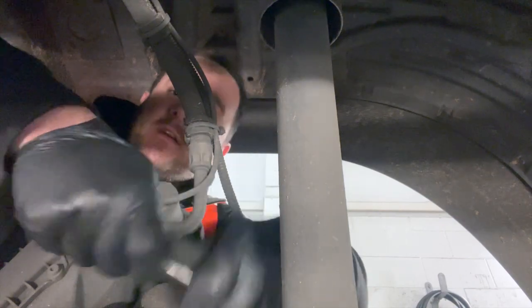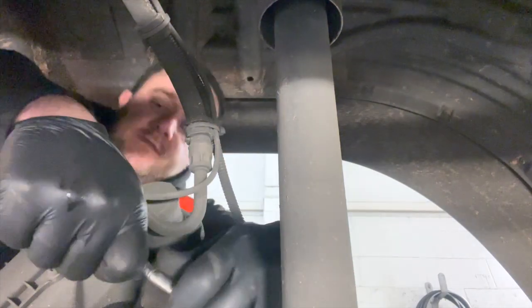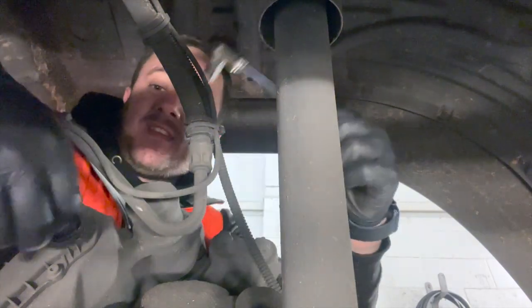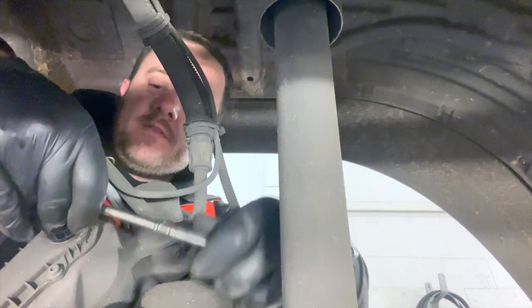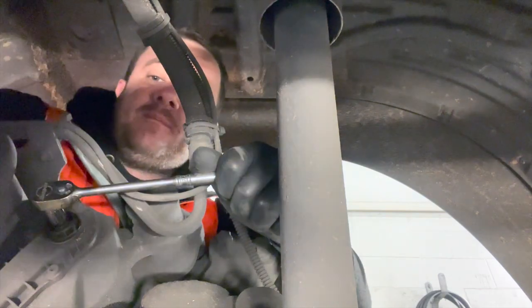So all we're going to do now, we want the caliper off. Said about these ones before, little 10mm on the back. Some people take these out and keep them in the box, but they come in a pack anyway. So get this wound off and we'll get the pads out.